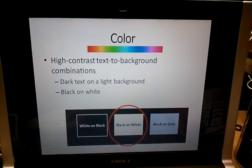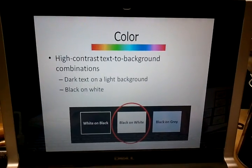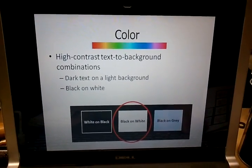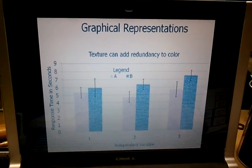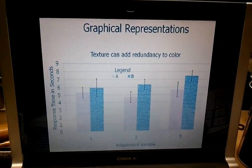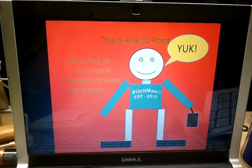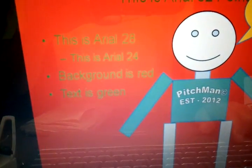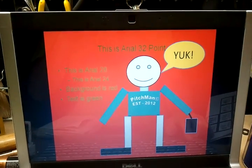So we're talking about color next. For the highest contrast, black and white really is the best. There are other combinations you can use, such as blue on yellow, for example. That's a very good contrast as well, but not quite as good as black and white. You want to avoid this green on red. It's pretty bad. It's hard to see, and people who are colorblind won't be able to see it at all.